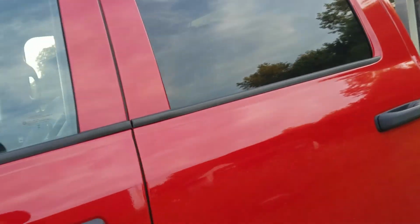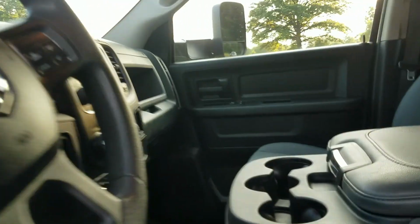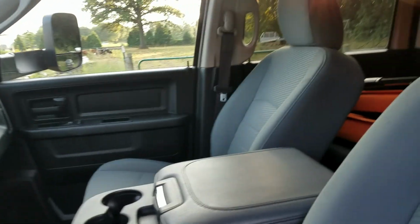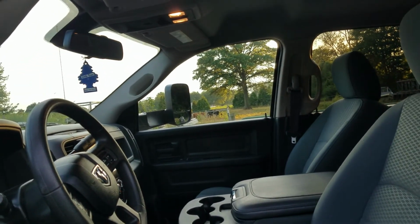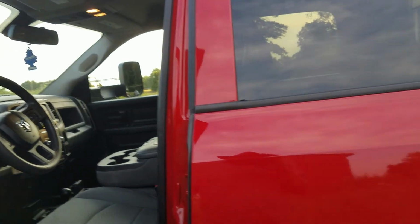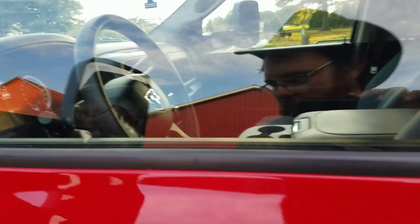It's a Tradesman. I think it has a few options on it, but not many. It's a cab and chassis. It's got the auxiliary switches and a PTO option. Dual exhaust brake. It's got an automatic mode and a full-on mode. It's got the full 4-door. Don't think there's really anything extra fancy about it. Oh, it does have the manual 4x4.